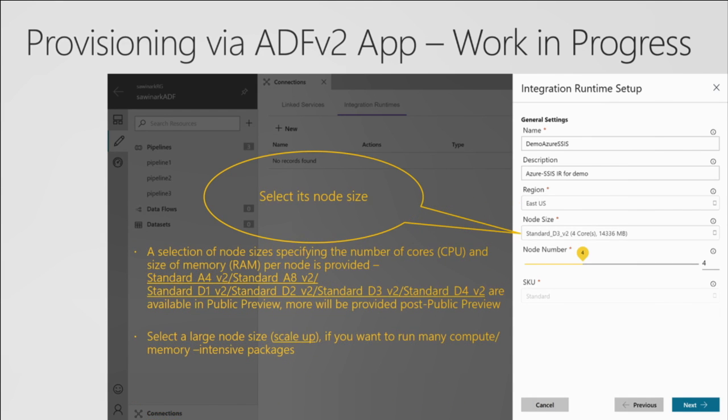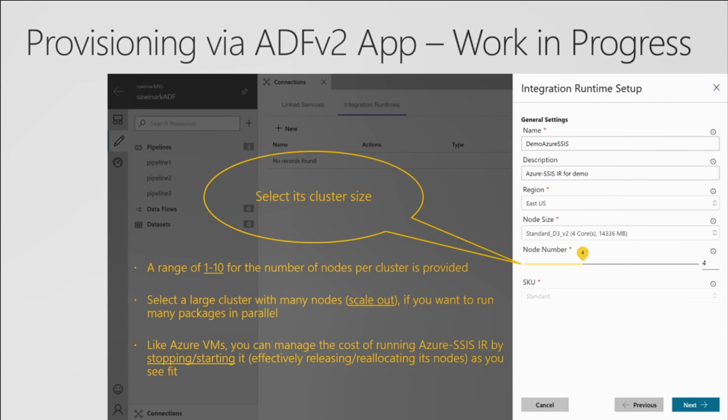Next, you can select the node size for the cluster. We have 6 Azure VM node sizes offered right now, and we will keep adding more. We offer A4 and A8 and D1, D2, D3, D4 for now. You can select a larger node size if you have compute or memory intensive packages to run, for example. Next, you select the size of your cluster. We have a range between 1 to 10 for now, so you can create just one node, just like your on-premises solution, or you can have 10 nodes in the cloud, right? And you usually want a scale-out many-node solution when you want to run multiple packages in parallel.